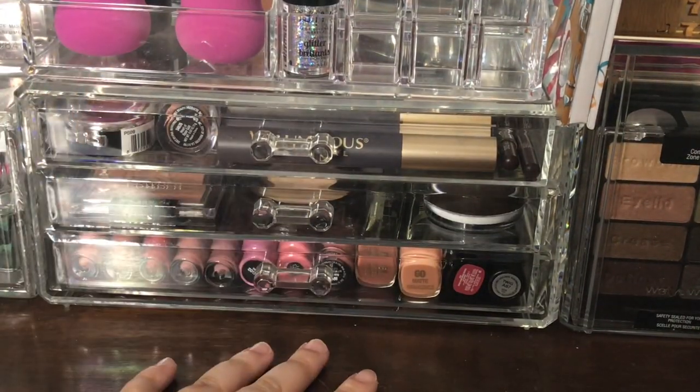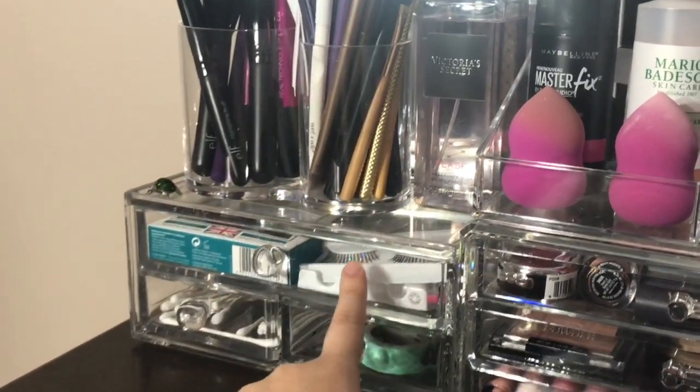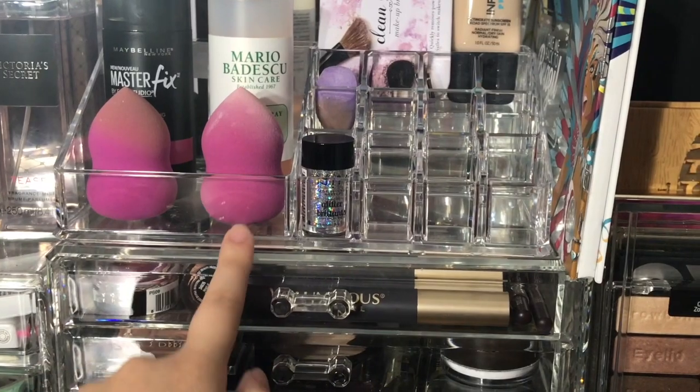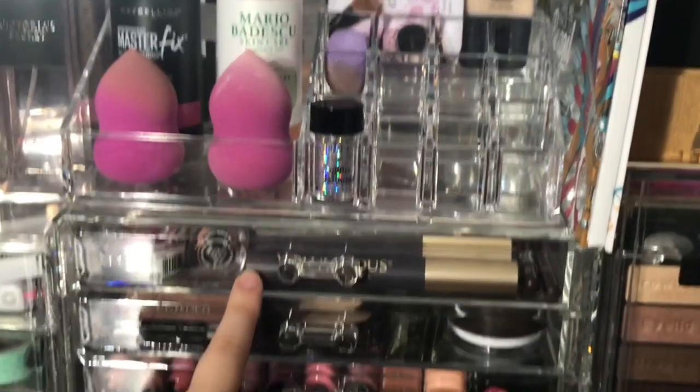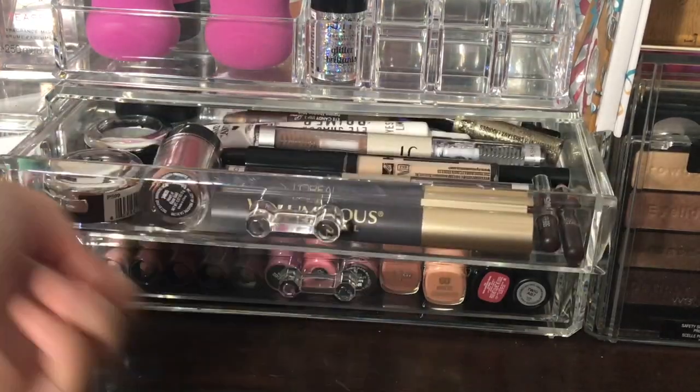I don't think I've been telling you where these are from. That's from TJ Maxx. This is from Ross. This is from TJ Maxx. This is from TJ Maxx. Okay? Alright. So in here I have all my eye products.